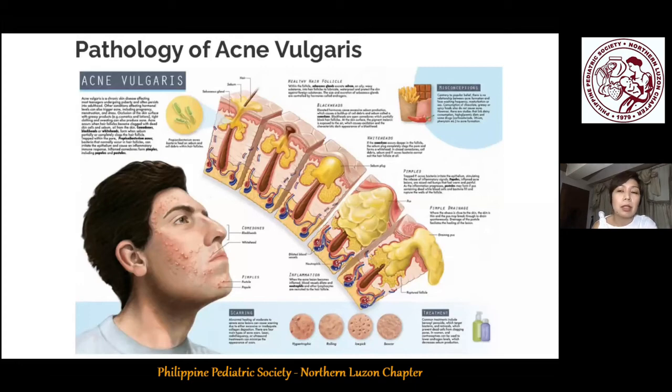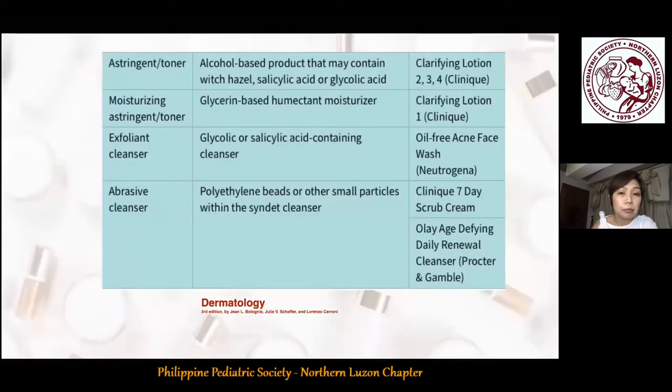And number two, an antibiotic, so it can be in the form of a wash. So in simplest terms, usually that's what you need to do, but of course acne vulgaris is more complicated than that. For other things that you can do for this particular patient, you have to give an astringent.